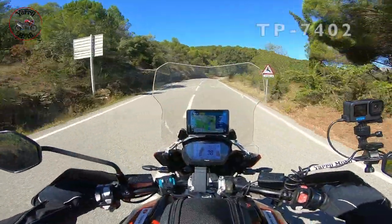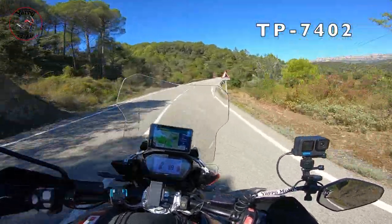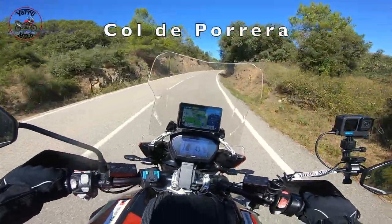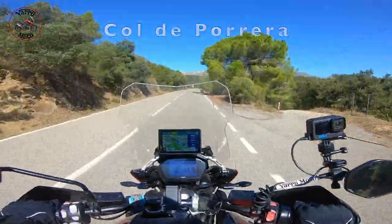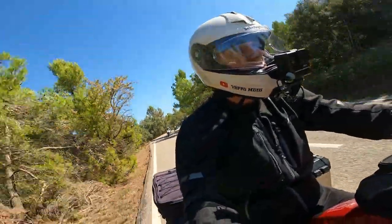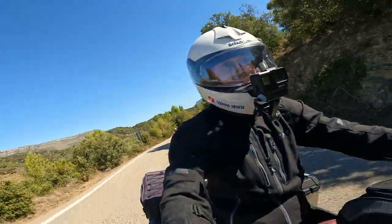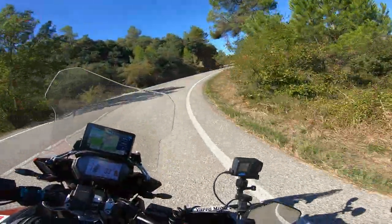So we've just turned onto the TP7402. This is the Col de Torreira, P-O-R-R-E-R-O, I think. If it's not that, I'll put it up on screen. More bends. This is nicely tarmacked up here. A bit broader than the last road we were on, so it's a bit more flowing. We've still got some tight ones in here.